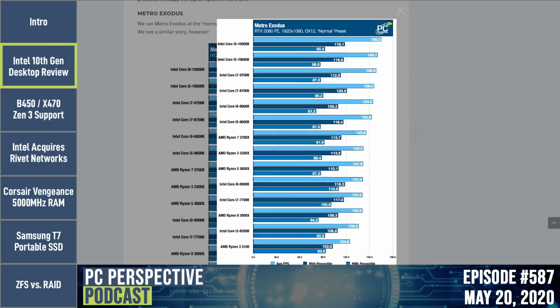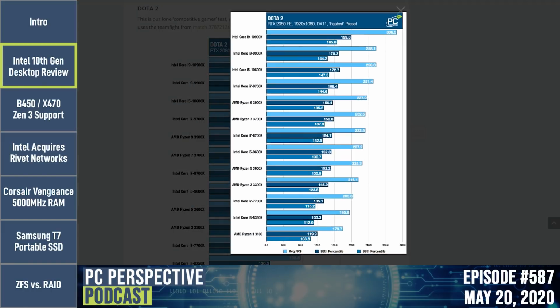And then when we get to Dota 2, my lone so-called competitive gaming test, there's a much bigger lead for the 10900K. This game obviously scales very well across multiple threads as well as with higher clock speeds, and it reached 306 frames per second in a very challenging team fight match, by the way. It's the match that I use as the demo, following a guide that I link to create a consistent benchmark with a script. It's intense. There's all sorts of stuff going on on the screen.